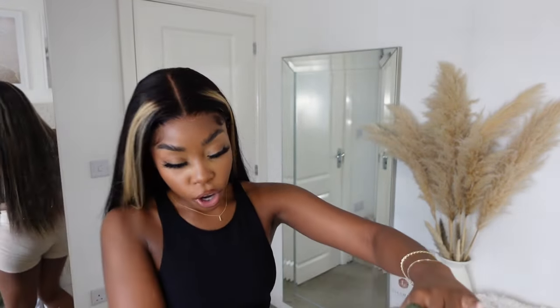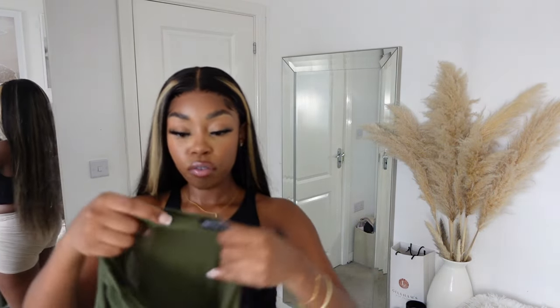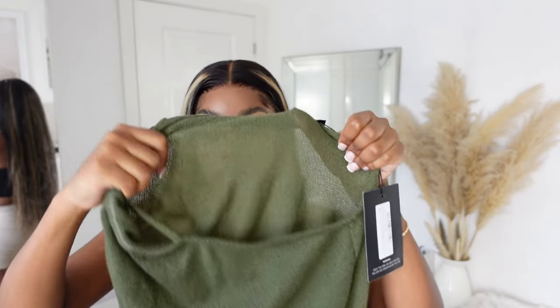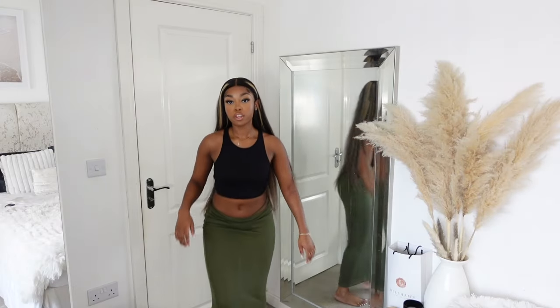Kinda made a mistake and I didn't order the matching top for this set. It's a skirt. But nevertheless, I feel like I could still wear this skirt by itself. It is looking rather sheer, so it is giving me more holiday than staying in the UK and going out. However, I'm gonna try her on. I got this skirt in a size 8, and I'm gonna go ahead, try it on and see how it looks. So this is the skirt.